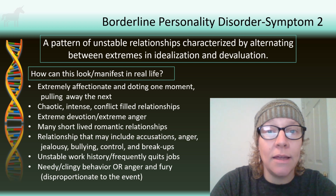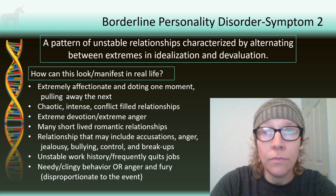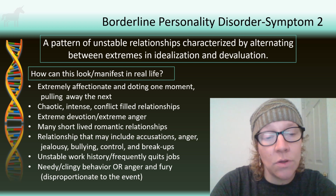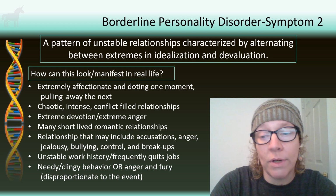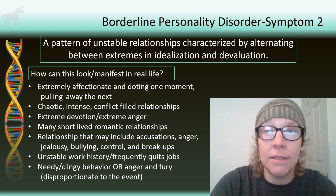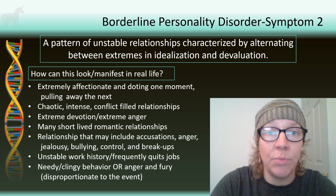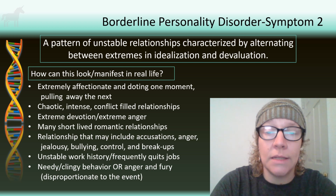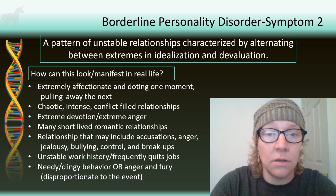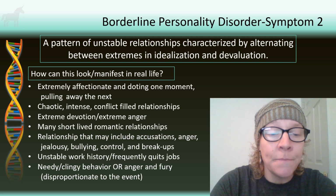Now, a lot of the time when we exhibit behavior, it's difficult to recognize it in ourselves. And so some of these things, not everyone's going to experience all of these things. Remember, not everyone experiences every symptom of borderline personality disorder, but it's important to take a look at yourself and see if any of these things apply in your life and examine whether it has to do with any of these symptoms that the DSM-5 lists.